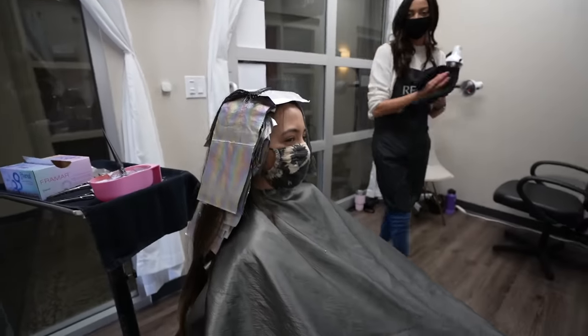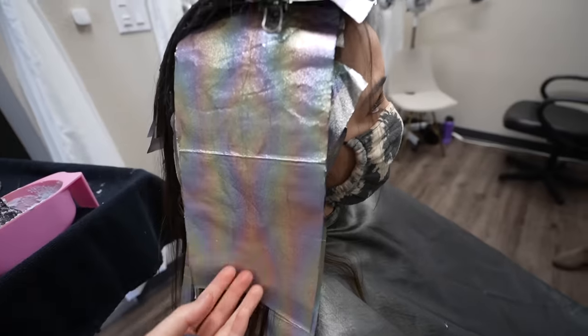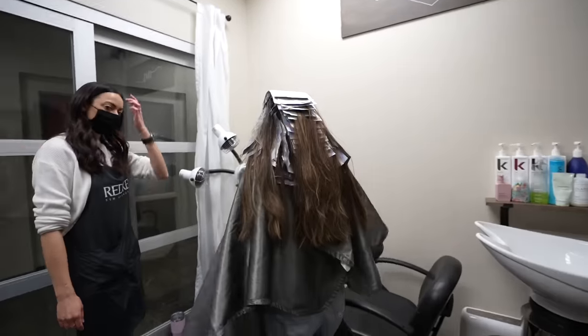I wanted this rainbow metallic look. She wanted the rainbow metallic look. It's very in. Yeah. She's going to sit there.